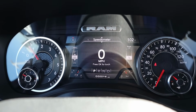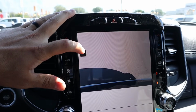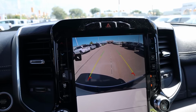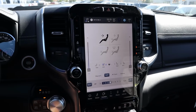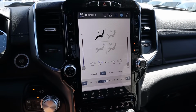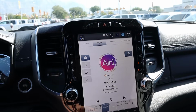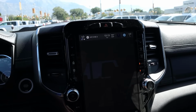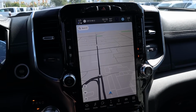I like the overall setup. And then in reverse, you guys can see we've got a backup camera with trajectory lines. You can also zoom in here with the camera as well. And then as for the rest of the infotainment screen, this is the 12-inch display. Notice we got dual zone climate, heated and ventilated seats. Shortcut bar here at the bottom. It does take a second for some of the pages to load up, but overall response time with it is pretty solid. And then there are analog controls for the climate and the radio on either side.